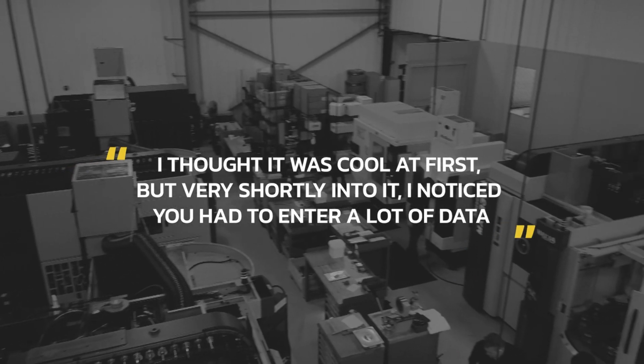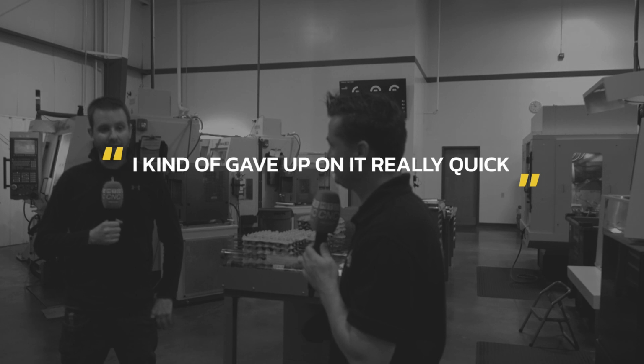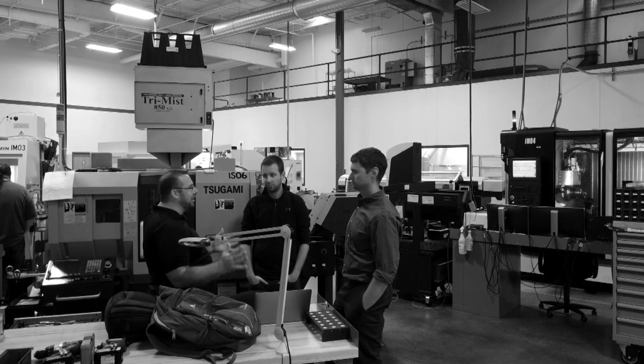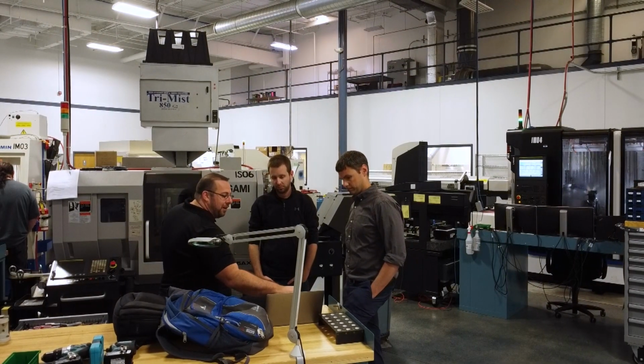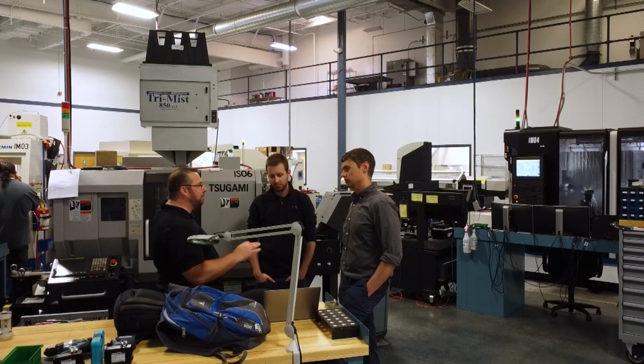Started with a certain particular software brand, and I thought it was cool at first, but very shortly into it, I noticed that you had to enter a lot of data and information to even get what the little data I was looking for. So long story short, I kind of gave up on it really quick. And then Datanomix came in and more or less saved the day. We demoed their software. It was like a day transition, and they got a couple machines hooked up for us, and we had data at the end of the day enough to look at and go, wow, this is exactly what we kind of were looking for.